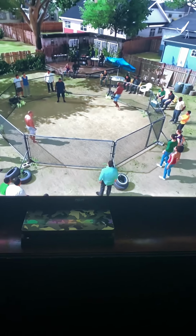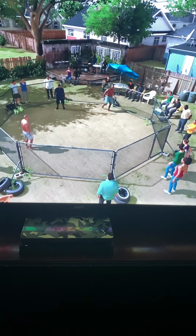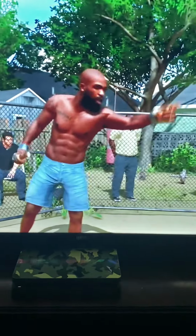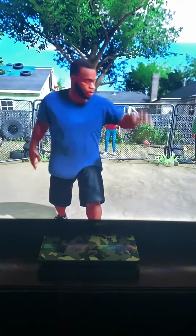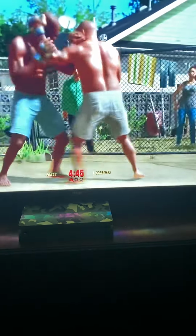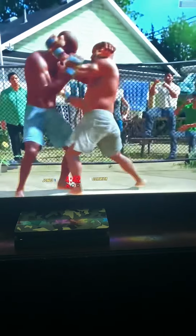Today's match is Jon Jones faced with DC, Daniel Cormier. Are you ready? Are you ready? And here they go. So Jon Jones, he's wearing blue jean shorts. And DC wearing gray jean shorts.